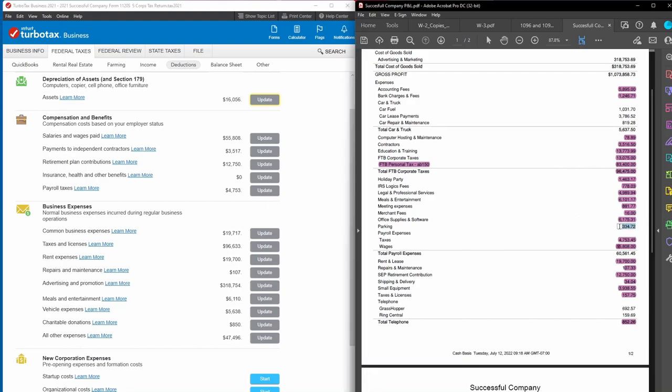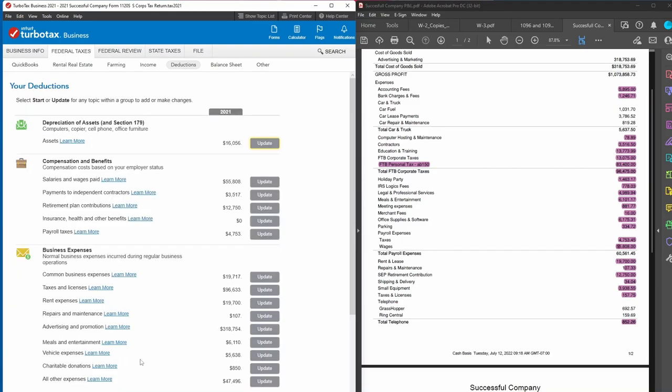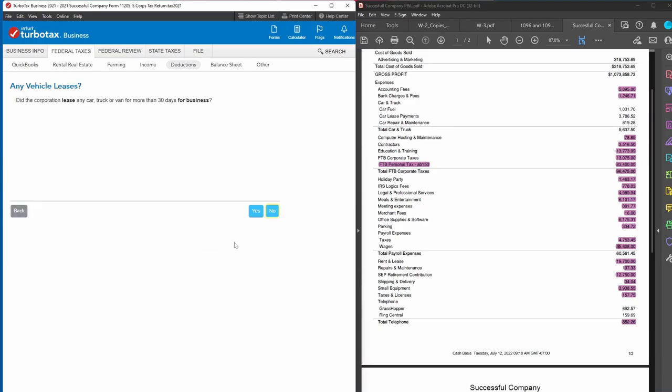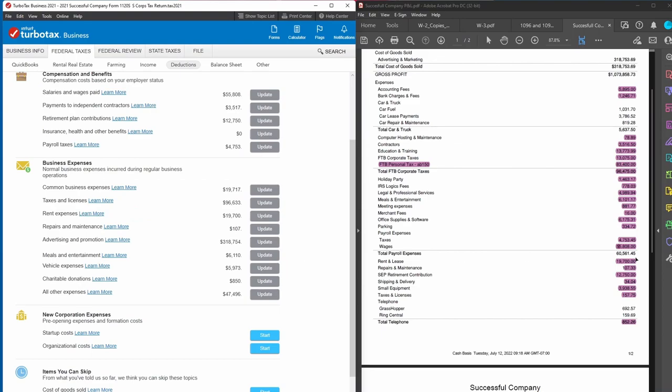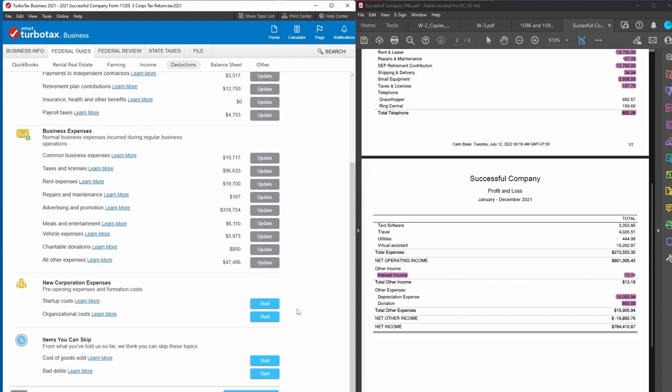And one thing I forgot that you put in here was parking. That's why it's not highlighted. Parking, I think it should be on vehicle. What is the vehicle expense update? Yes, parking in there. So 335. It's asking the same question. Yes, zero about the lease. We just have zero. It's fine. Okay, now we are ready to move on to the next item.